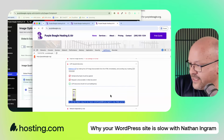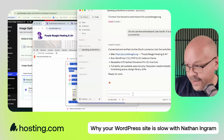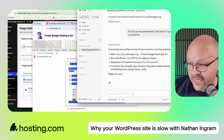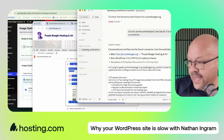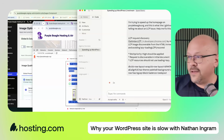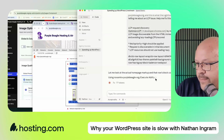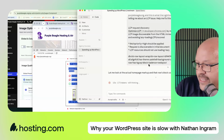So what we're going to do is copy this little bit right here, and I'm going to go into Novamira and say, I'm trying to speed up the homepage on purplebeagle.org, and this is what the Lighthouse test is telling me about an LCP issue. Help me fix this. All right, I'm just going to paste that in and let it do its thing. So let's see what Novamira is going to do. It's going to go out to the site and look at the homepage markup. Excellent. So what is it doing here? It's looking at all of the code that's being loaded on the homepage. It's thinking.